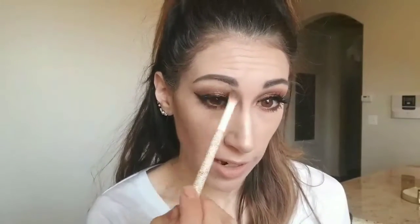This is a really good Sonia Kashuk brush. Kashuk, I don't know how to say her name. It has that nice fine point, and I feel like it's really easy to target where you want your highlighter to go. And I am barely pressing down on my skin, like barely. Since I had to touch up my eyes a little bit with a concealer, I'm just going to reapply some of my highlighter up here as well.